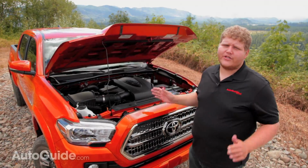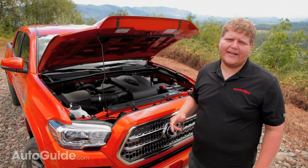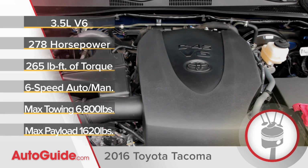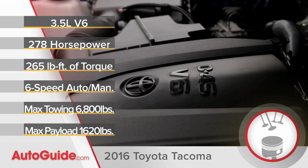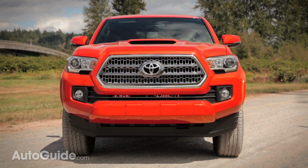This is the Tacoma's new engine, and yes, I have to repeat that this is a new motor and it's about damn time. Now this is a 3.5 liter Atkinson cycle V6 and it puts out 278 horsepower and 265 pound-feet of torque. Your first question probably is, what the hell is Atkinson cycle?